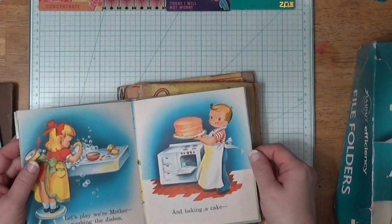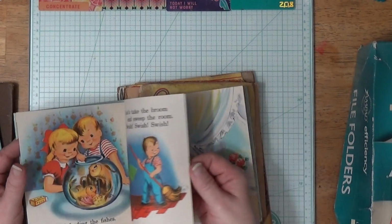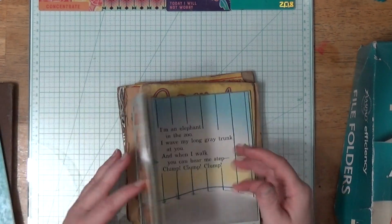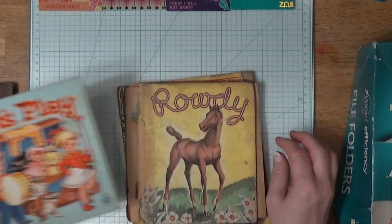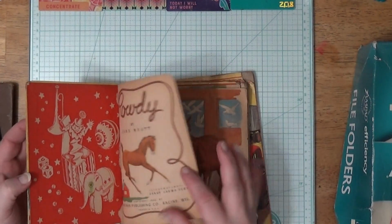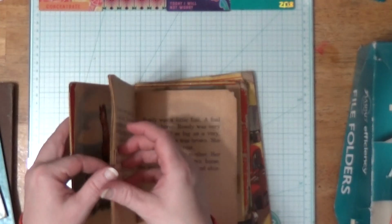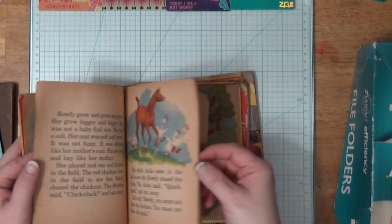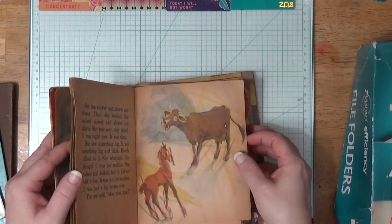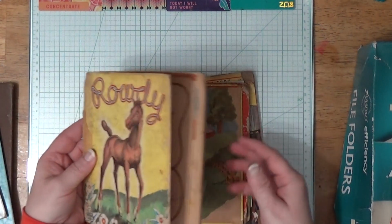This one's not as brittle as the rest of them. Look how vibrant those colors are. This one's in better shape than the rest. Rowdy. This one is very brittle. I didn't know what would happen to all this if nobody bought it, and so I bought it.